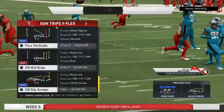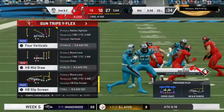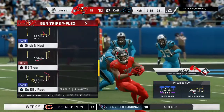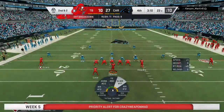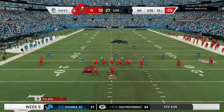A good pickup there on first as a screen pass gets him 8. For a second there, I thought that might break big. Screen pass. Looked like it was coming together. Looked like there was an opening. Still, ended up with a solid game. Facing a 2nd and 2 after that last catch, good for 8 yards. Defense wins championship.